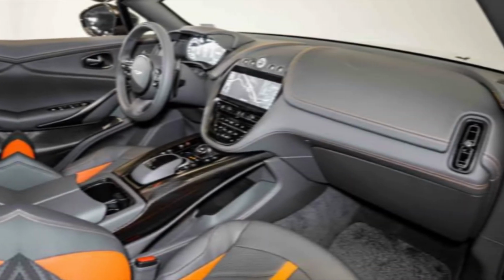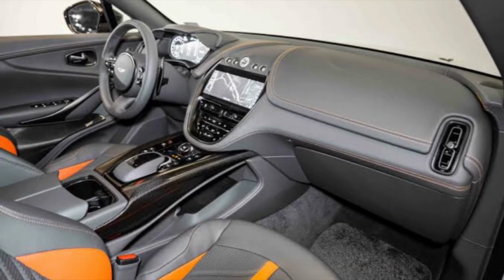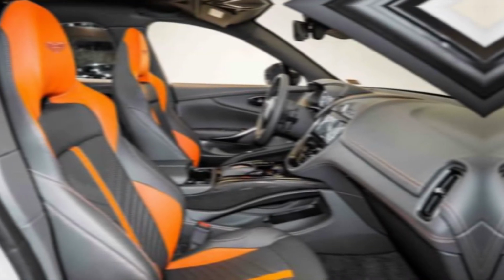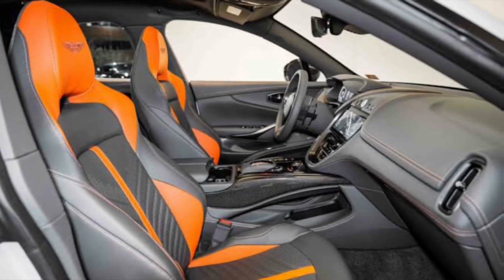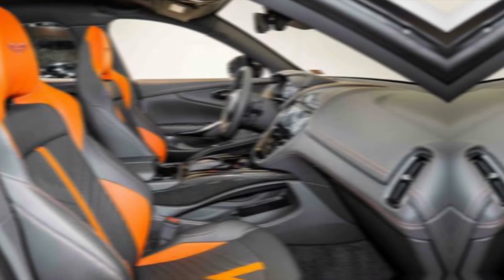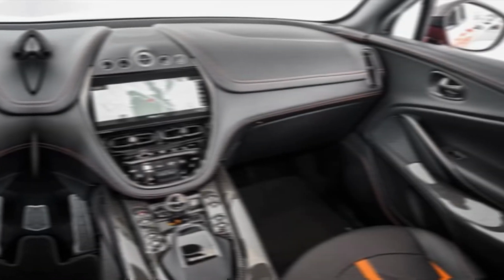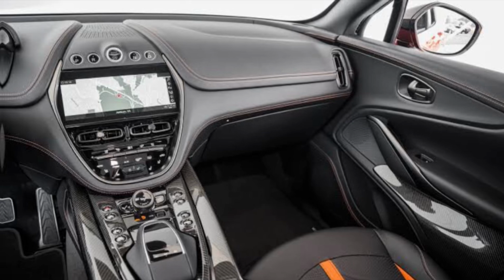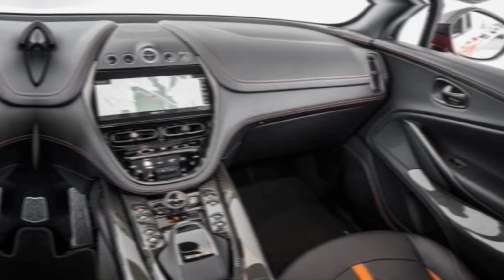Interior. Now, let's step inside the opulent cabin. The DBX 707 pampers you with luxurious materials like rich leather and exquisite carbon fiber accents. The handcrafted details throughout speak volumes about the quality and craftsmanship that goes into every Aston Martin. The focus here is on driver comfort, with supportive sports seats and a sleek, driver-oriented cockpit.